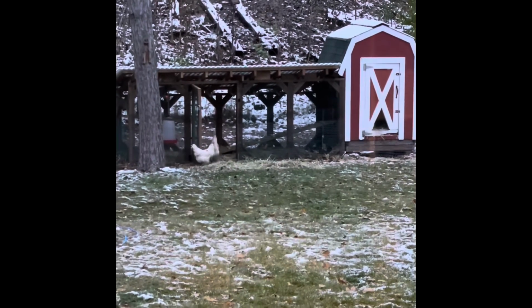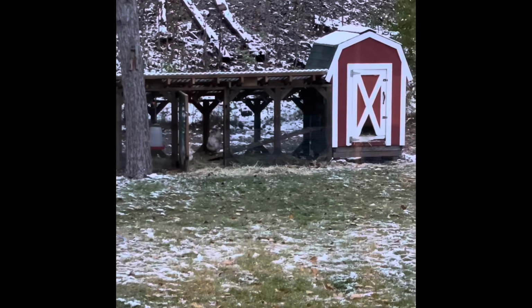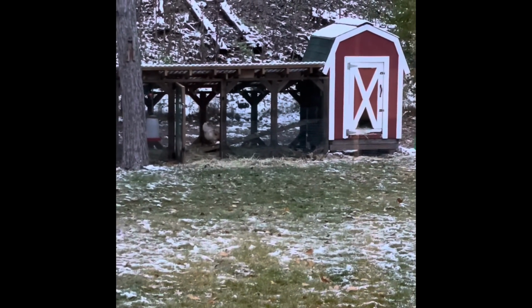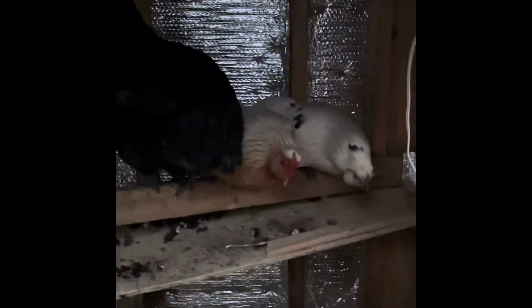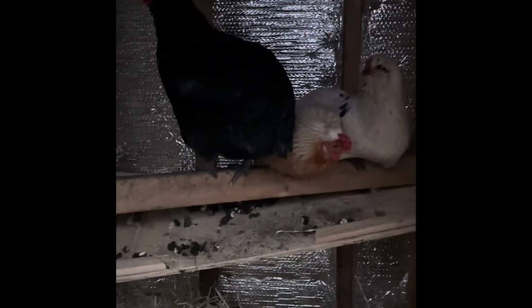Pot Pie, the black one, is almost always the first one in. It's kind of funny. I think she likes an early bedtime. Noodle usually follows second, and Parmesan, the partier, is usually dead last. As you can see, I hear him kind of softly clucking inside there. And Miss Pot Pie, she's normally the first one in. Here they are, getting ready to go to sleep. One, two, three. Good night, girls.